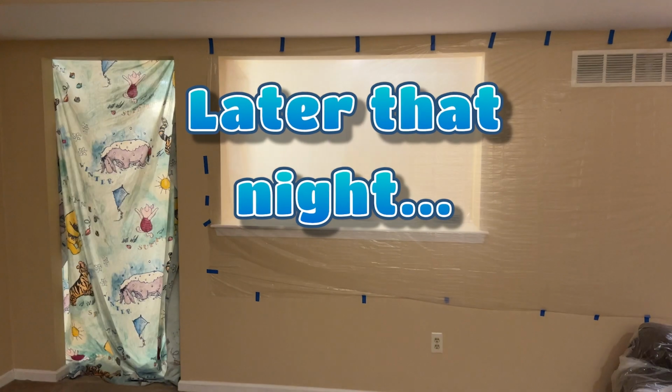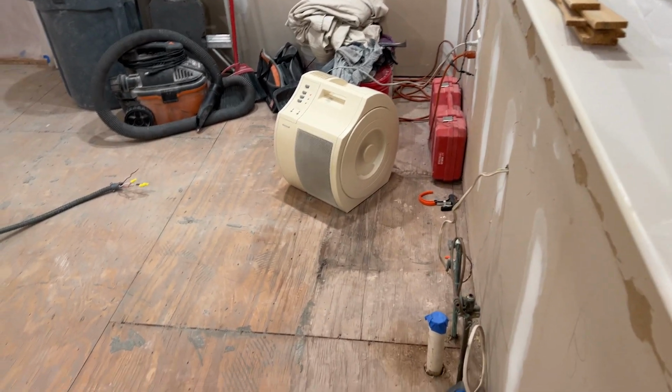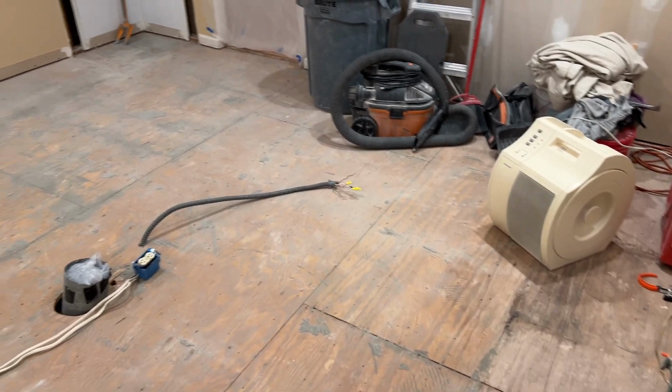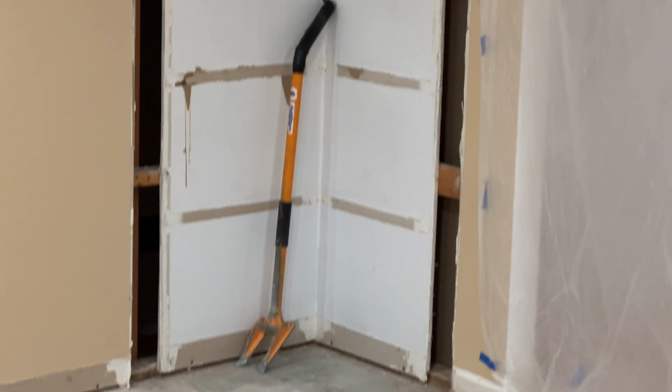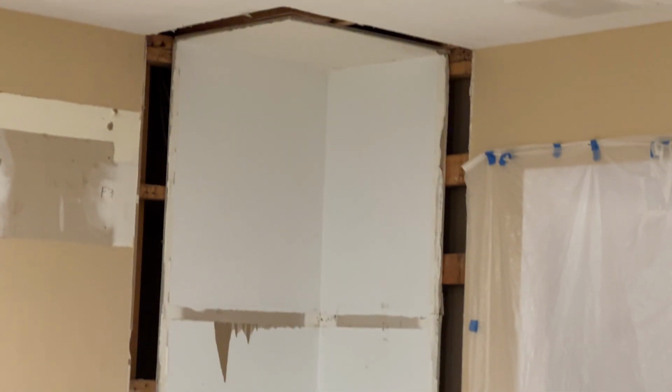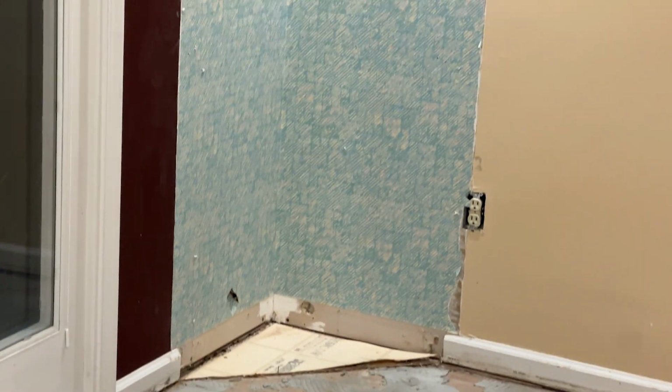Let's sneak a peek at the progress after day 2. Wow. So all the tiles up. Sorry about the noise, folks. I should have turned off the HEPA filter before recording this. The remnants of our corner cabinets. This is where the pantry was. Here's a closer look at where one of the corner cabinets was.